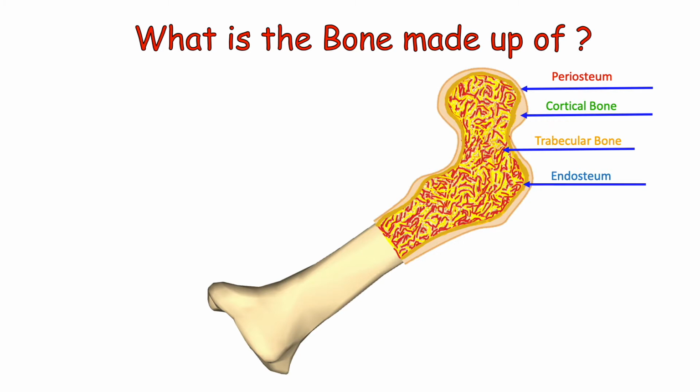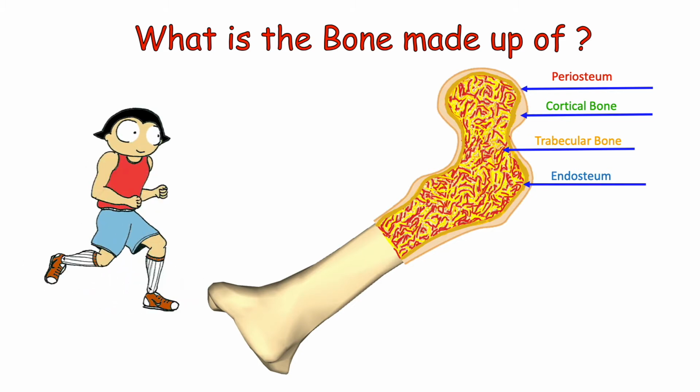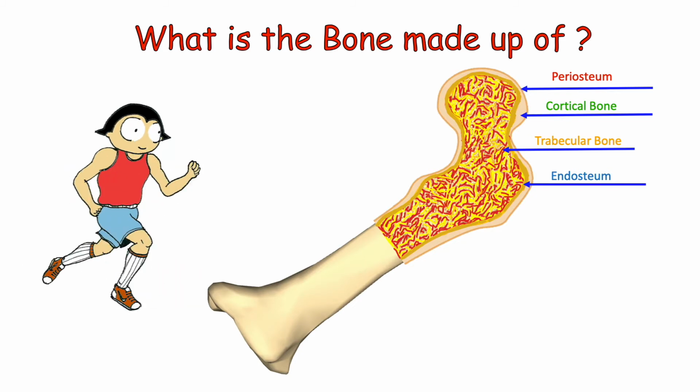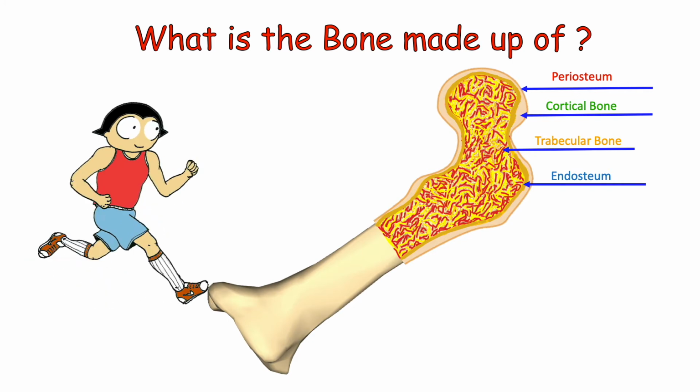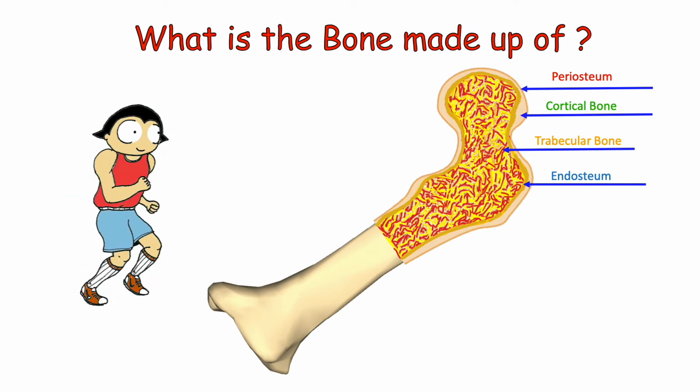Within the cortical bone, or compact bone, are many layers of a spongy bone material called the trabecular or cancellous bone. The trabecular bone is not quite as hard as the cortical bone, but it is strong. This bone is lighter, allowing the bone itself to be lighter and easier for us to move around. It also allows room for blood vessels and makes our bones slightly bendable. This way, our bones won't break so easily.